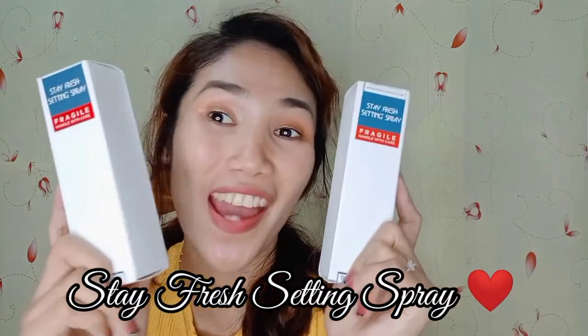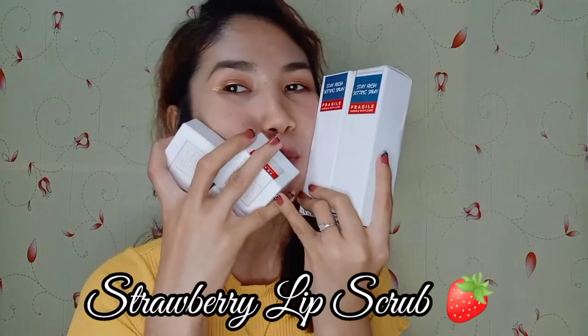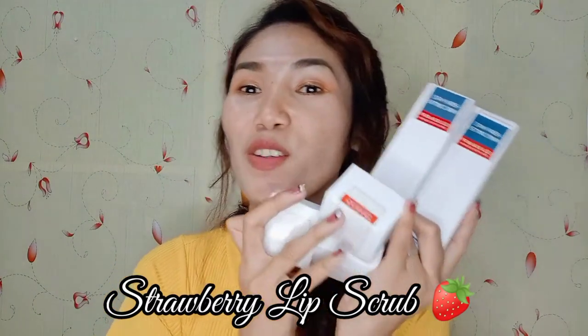I'm just explaining. Yes. So for the next one, I got these Sea Fresh setting sprays. I actually got these as freebies, along with these three lip scrubs here. So these are for free, guys.